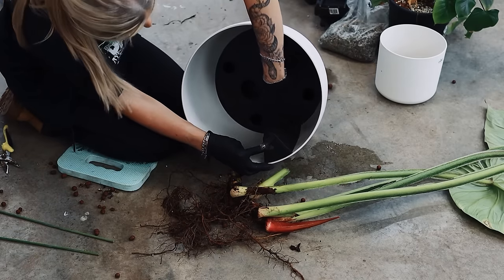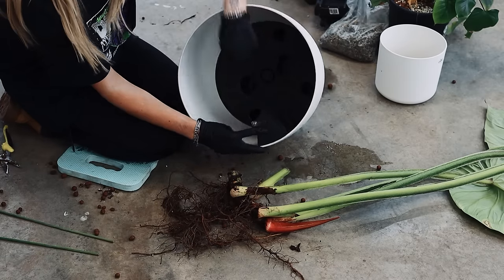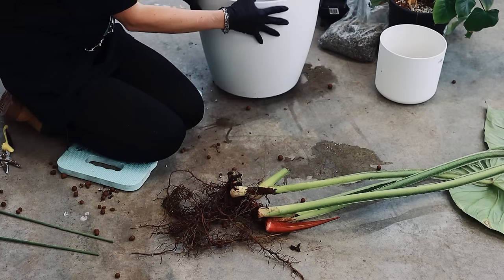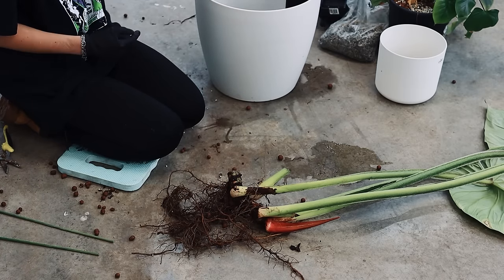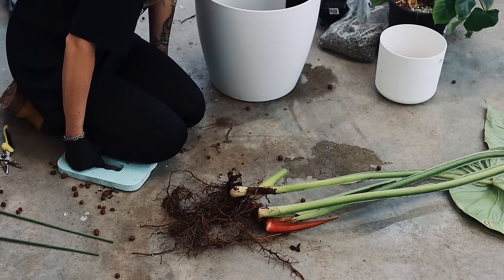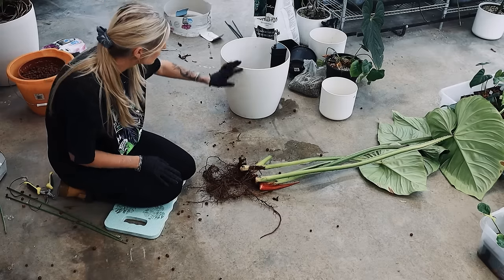Now, the cool thing about these holes here, it's not totally advisable to do, but you can actually wedge a moss pole into these holes that you see. But obviously, we don't need to do that because we have a crawler. So, given that we have a lot of space there, I think I am going to put Lecca in at the bottom just to save me some Pon, because I just think it's going to be insane otherwise. Right, you're not going to see the top of his leaves, but it is what it is.